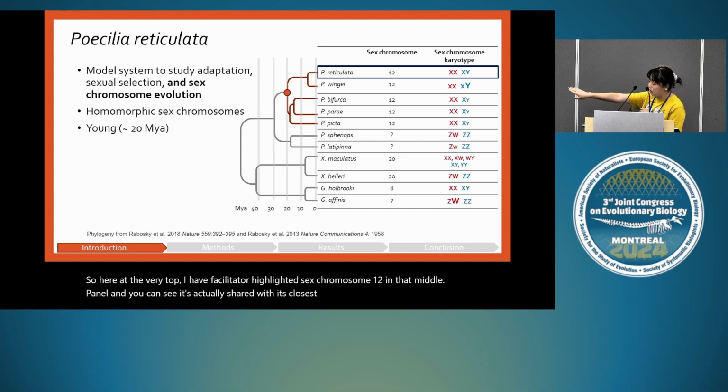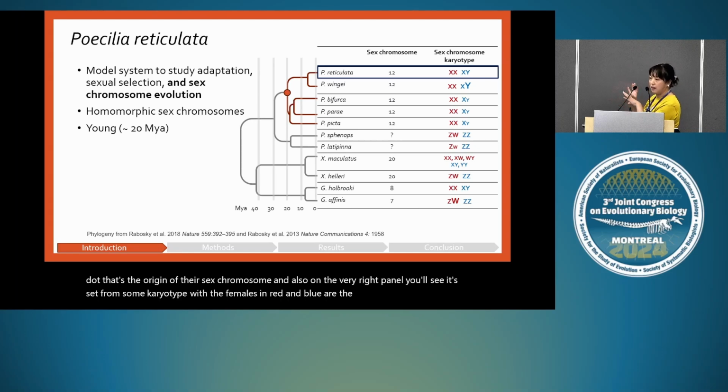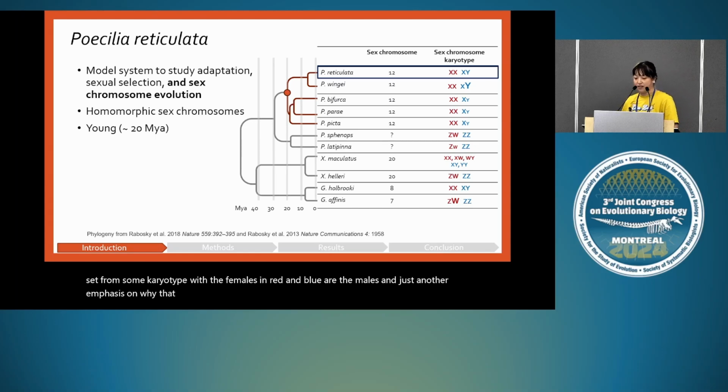You can see the orange dot, that's the origin of their sex chromosome. And on the very right panel, you'll see its sex chromosome karyotype, with the females in red and the males in blue, just another emphasis on that homomorphic sex chromosome. I'm going to keep you on the hook as to why this is so fascinating.